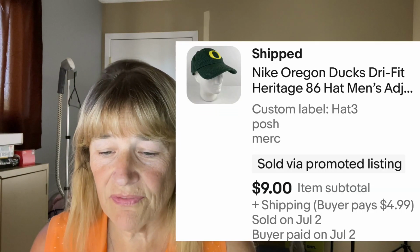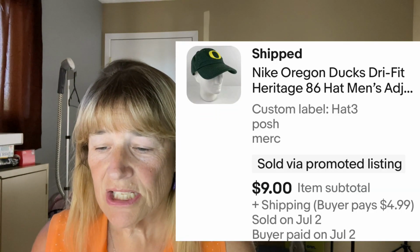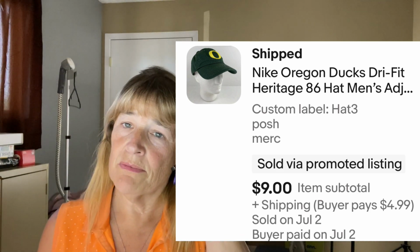So let's get right into sales for eBay. The first one is a Nike Oregon Ducks Dry Fit Heritage hat. Sold that for $9. I have a lot of things going on sale right now to get rid of old inventory, but this one was just on an offer. That was listed a long time ago, so I was glad to get that out of my inventory.